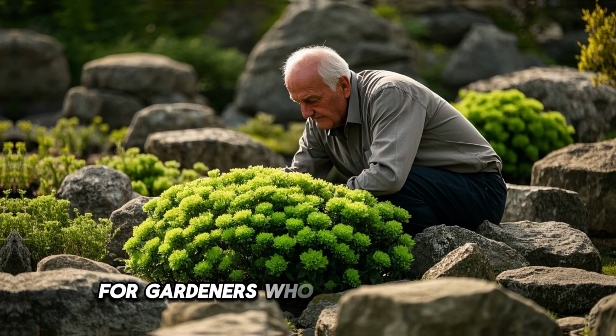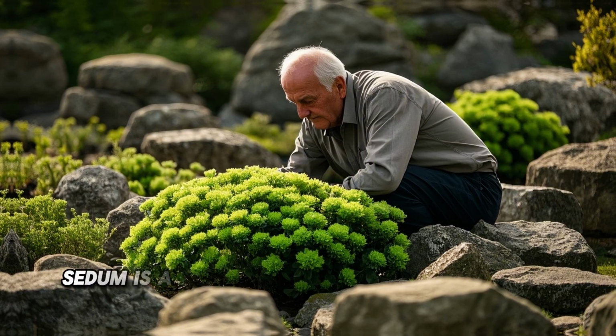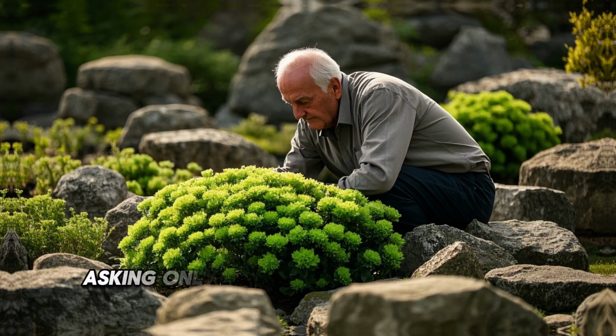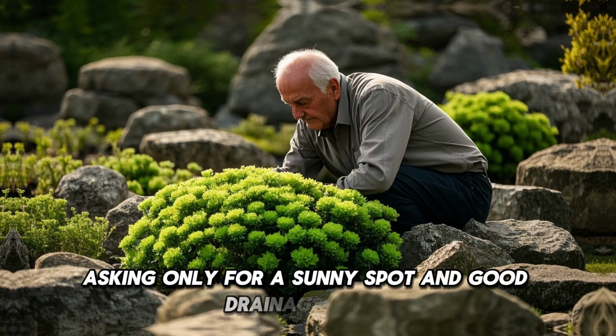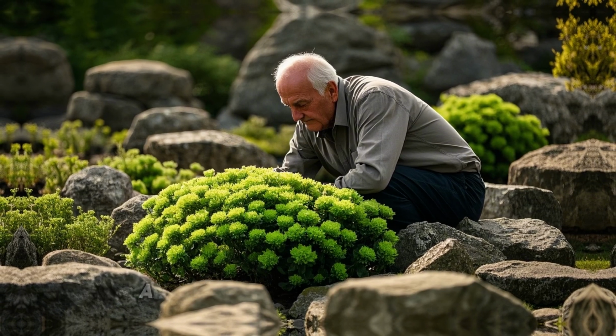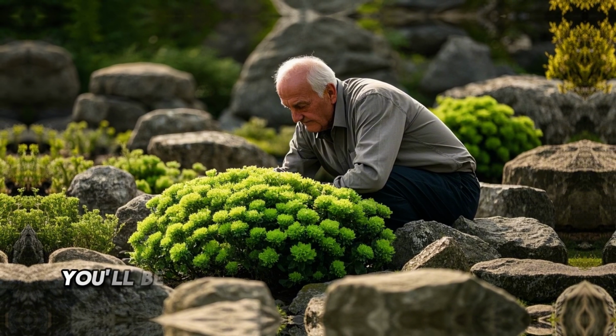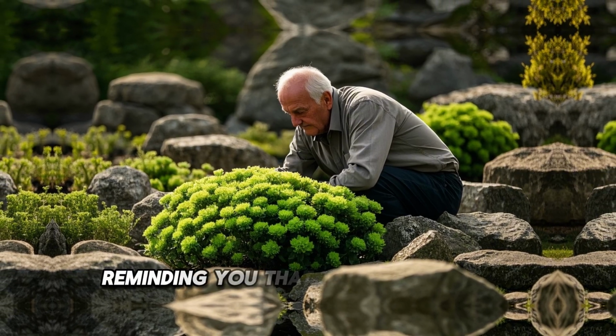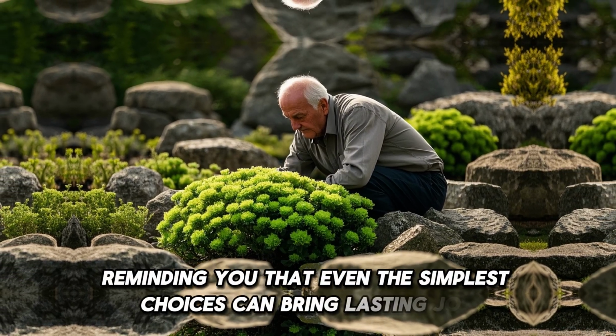For gardeners who are short on time, sedum is a trusted ally. It practically takes care of itself, asking only for a sunny spot and good drainage. Plant it now, let its roots anchor through winter, and when spring rolls around, you'll be greeted by a plant that thrives on resilience, reminding you that even the simplest choices can bring lasting joy.